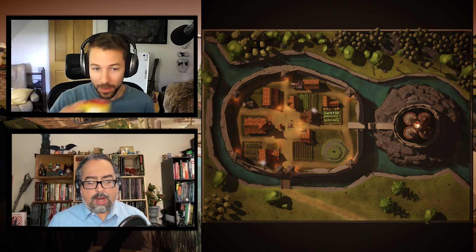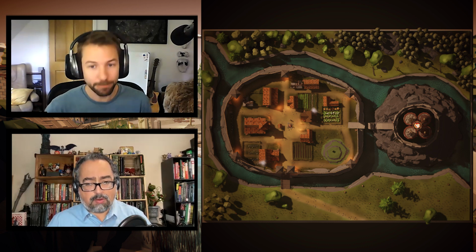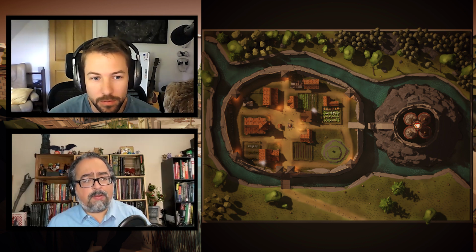What about the interactions? You mentioned a little bit that you can move the buildings around and items around and so forth. What about the NPCs or the villains? What kind of options are available for that right now?